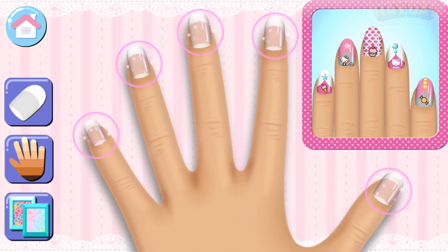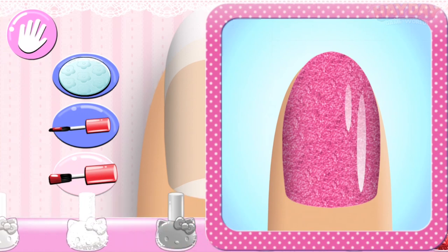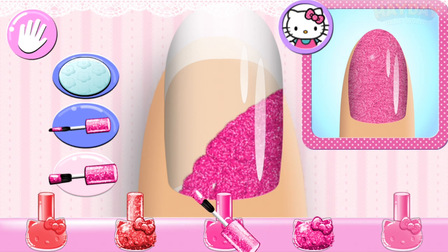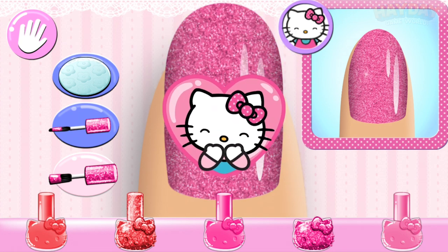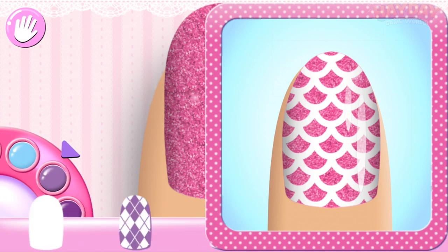What nail shape do you want to use? Choose it by tapping, then look carefully at the manicure and choose the same nail polish color. Use your finger to brush it on the nail. Looking good! Can you pick out the matching pattern for your manicure?